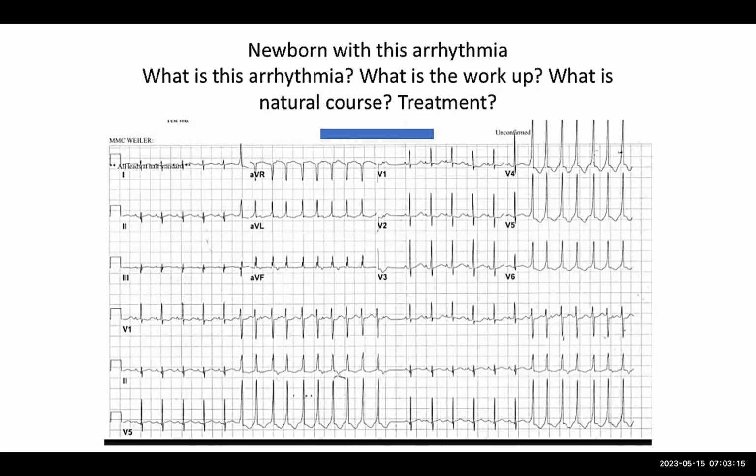Okay, so what is this rhythm, do you think? Yeah, so maybe it's ventricular tachycardia. I agree. I mean, this is a wide QRS. It's not very wide, right? But one of the points that we always want to make with babies is it doesn't have to be very wide to call it a wide QRS tachycardia. And in this particular case, the QRS is pretty wide.